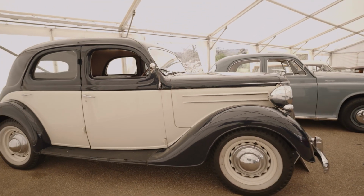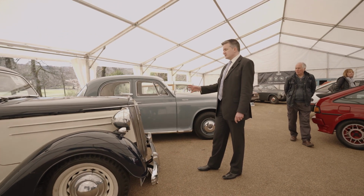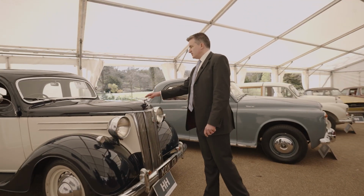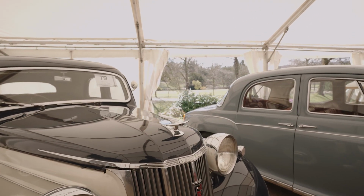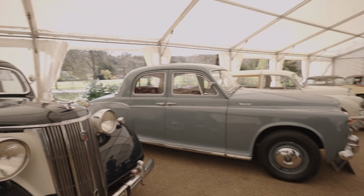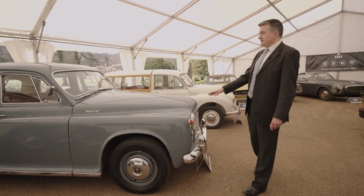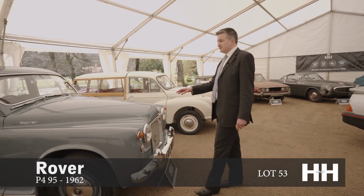So this has got that typically bulbous styling, great fun, some transatlantic cues. Got to love the aeroplane mascot that also doubles up as the method of opening the bonnet. So just a lovely thing. Again, an older restoration, but a huge amount of character for the money. Same could be said of the Auntie Rover next to it. These P4s were known, I don't know whether it was a compliment or an insult, as the poor man's Rolls-Royce.